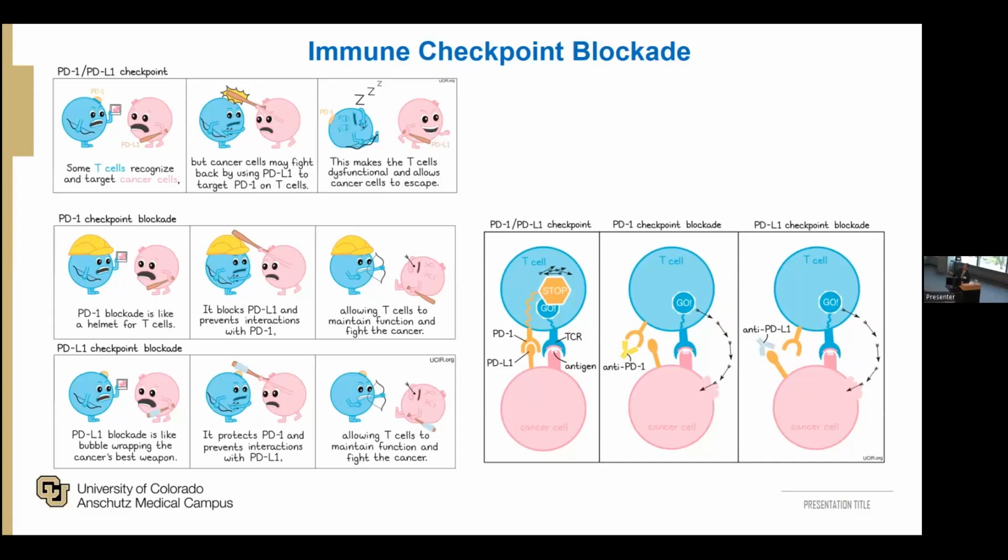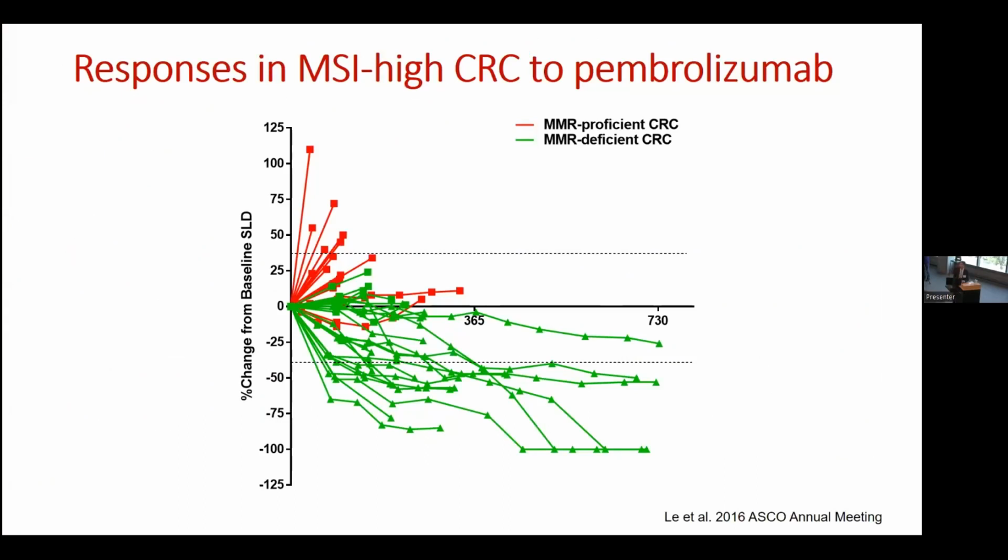This is the PD1 checkpoint blockade. It basically gives your T cell a hat so that the tumor tries to knock the T cell out, but fails, or you can wrap up the stick in bubble wrap and essentially prevent the T cell from being turned off. And that's all these drugs are. They're just antibodies to block this interaction. So what has that meant in real life?